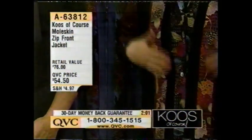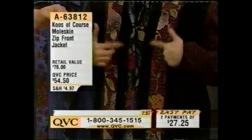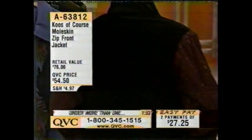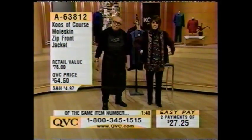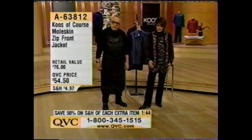So the moleskin on this jacket is really the detail work that you see here in the solid pockets, and along here at the pockets. It's like your little motorcycle jacket, but it is softened up a bit because of the fabrics. And it has a nice length, too. Doesn't hit you at the hip area. It comes down a little bit further.